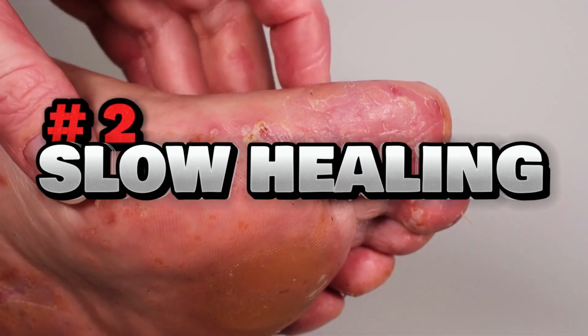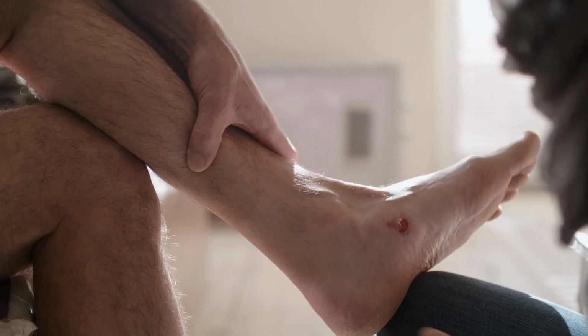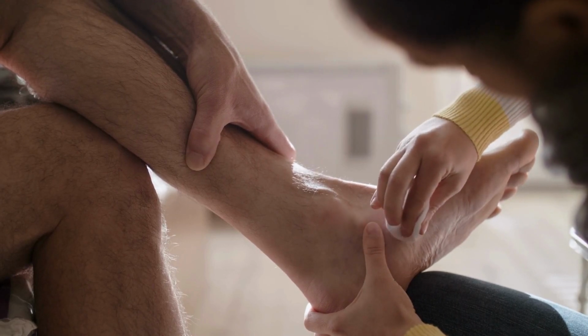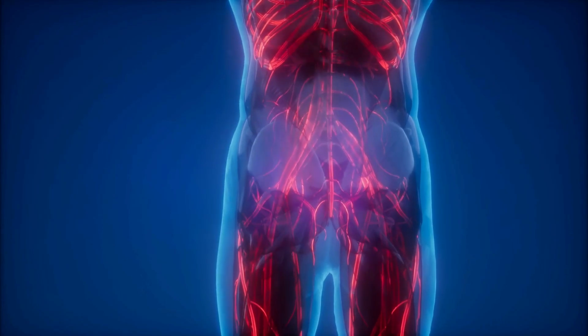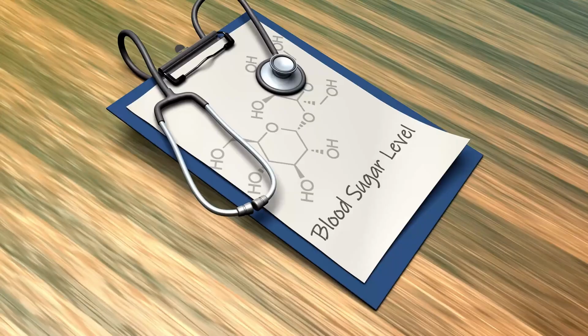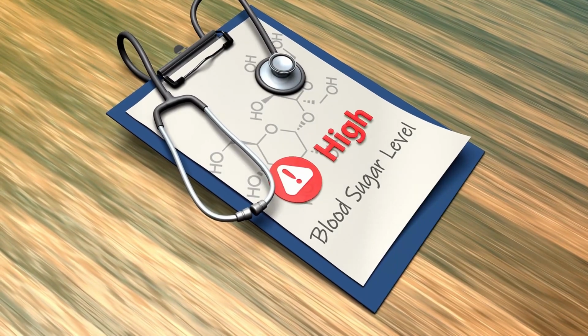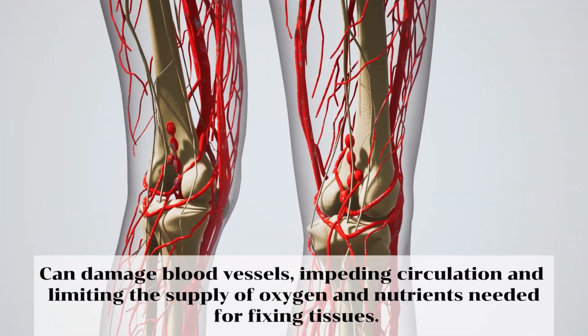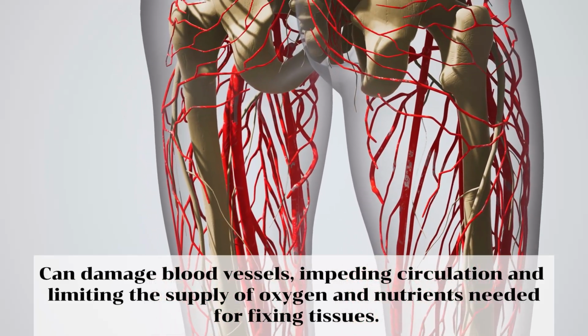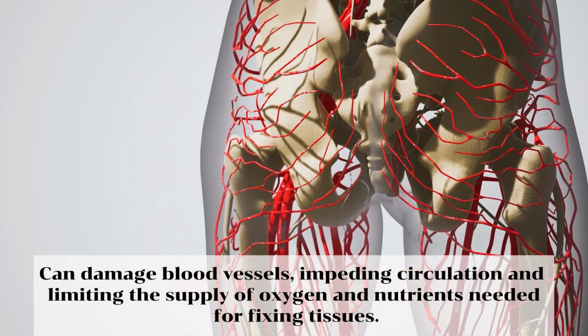Sign number 2, slow healing. Diabetes complicates the complex cellular and molecular processes in wound healing, especially in the lower limbs, where blood flow and nerve function are often impaired. High blood sugar levels, typical in diabetes, can damage blood vessels, impeding circulation and limiting the supply of oxygen and nutrients needed for fixing tissues.